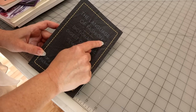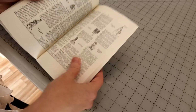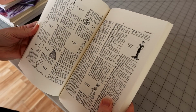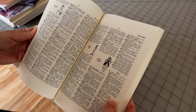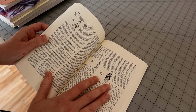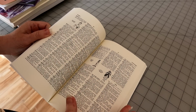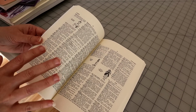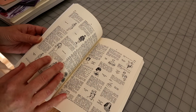So this one's called The Language of Fashion, Dictionary and Digest of Fabric, Sewing, and Dress. This is like a regular dictionary, a legit dictionary. I don't know how you guys are, but I like to actually read reference books like you would read a book of fiction. I like to open it up and work my way through. That is ultra nerdy, I understand most people don't like that, but even as a kid I was weird. I loved reference books, and I would read encyclopedias like books. I just love to learn.